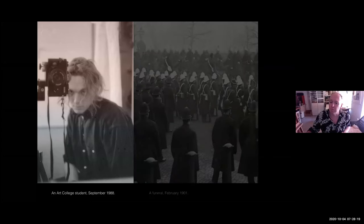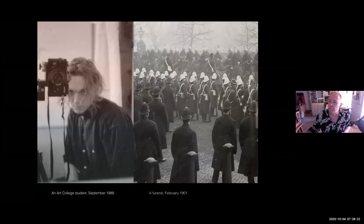This is me, 18. Don't laugh, Sonali, I can see the smile. When I was 17 or 18, I met an elderly lady, the mother of one of my married-into-the-family uncles, who told me that when she was 5 years old, she had sat on her father's shoulders and watched a funeral in February of 1901. And the funeral was that of Queen Victoria.